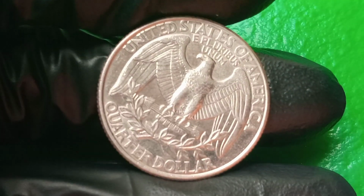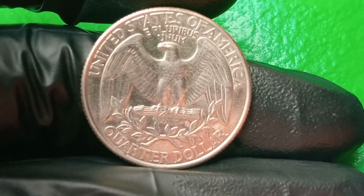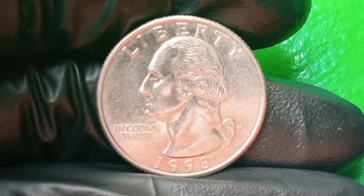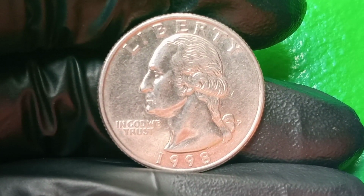Thank you for joining us in today's exploration of the 1998 P quarter, a perfect example of how a simple error in production has spiraled into a compelling narrative, culminating in a coin that is worth far more than the sum of its parts.